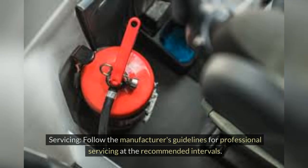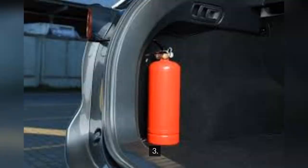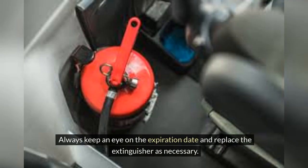2. Servicing. Follow the manufacturer's guidelines for professional servicing at the recommended intervals. This typically involves a thorough examination and testing to verify the extinguisher's operational status. 3. Recharging. If the pressure gauge indicates that the extinguisher has been used or has lost pressure, it needs to be recharged immediately by a certified professional. Always keep an eye on the expiration date and replace the extinguisher as necessary.